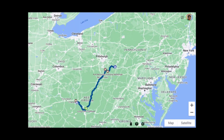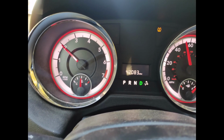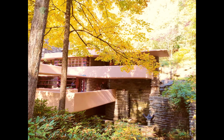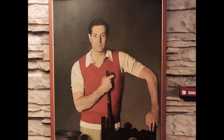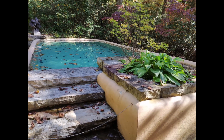So I started my day at the very southwestern corner of Pennsylvania in a place called Fallingwater, which is also the name of the house designed and built in the 30s by the famous architect Frank Lloyd Wright for the Kaufman family, the owners of the famous Kaufman department store in Pittsburgh, as their weekend and summer retreat. The house is called Fallingwater because it actually stands on a waterfall.